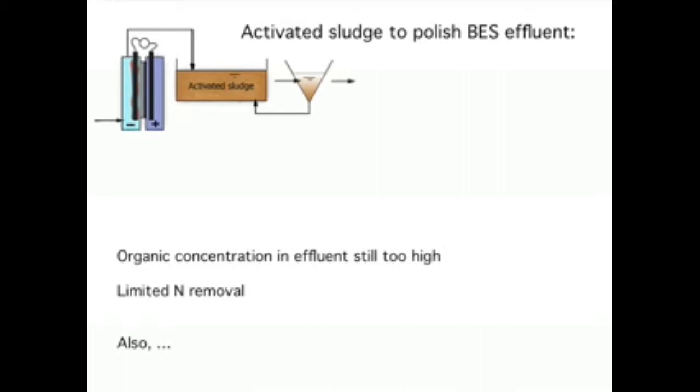So you still need an activated sludge process. The other thing is that you almost have no nutrient removal, and for instance, in Ithaca, they have to remove both nitrogen from the wastewater, but also phosphorus. So a fuel cell wouldn't do that at all, and you need subsequent treatment. Okay, so it wasn't as simple as what we hoped for.